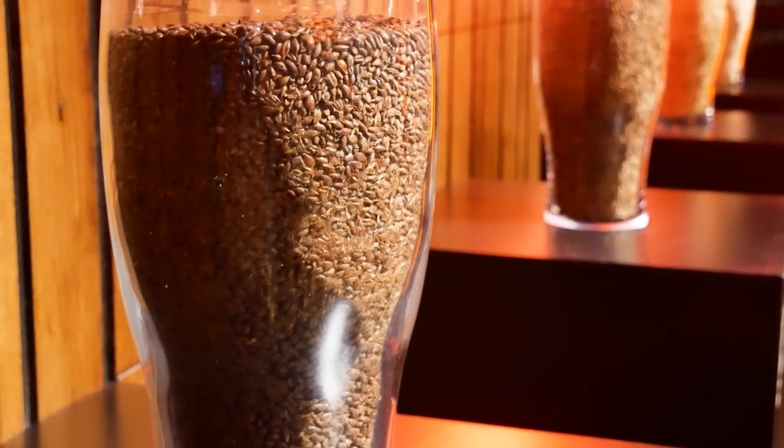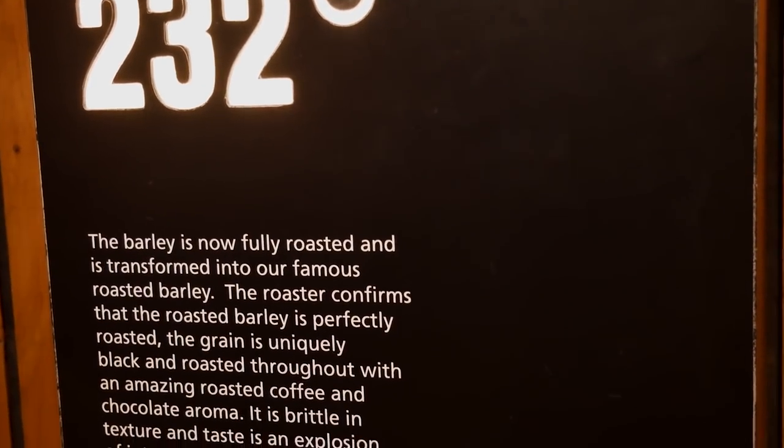Irish barley farmers have malted it for generations.